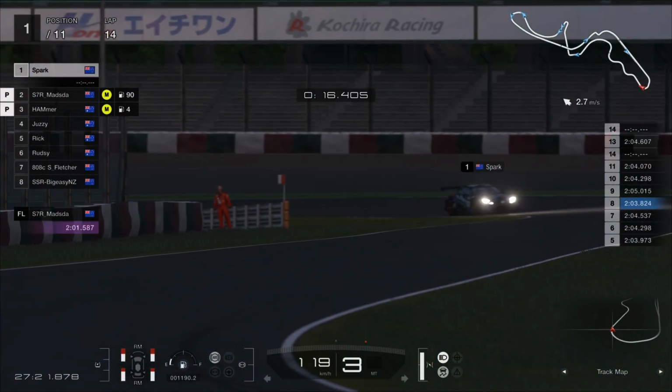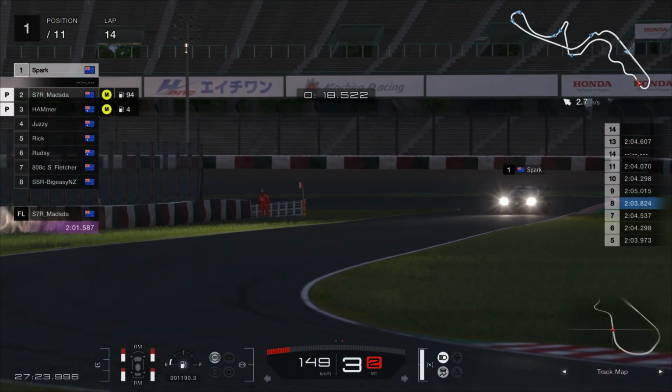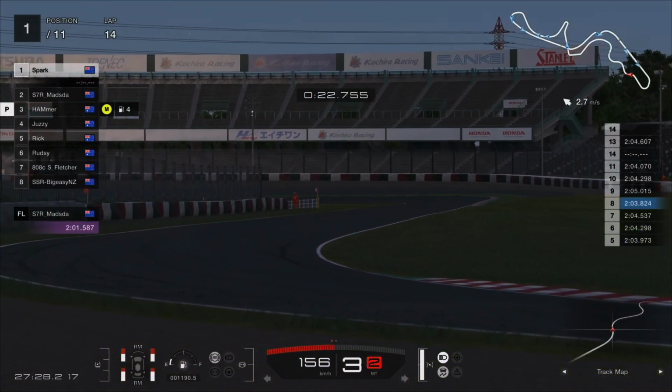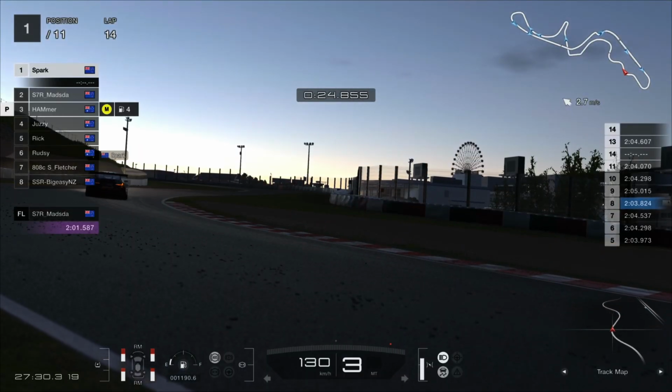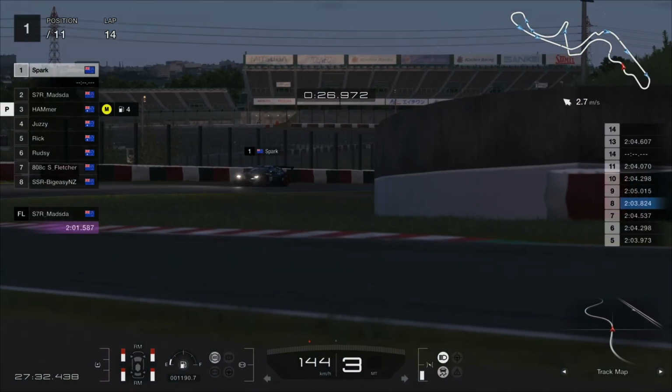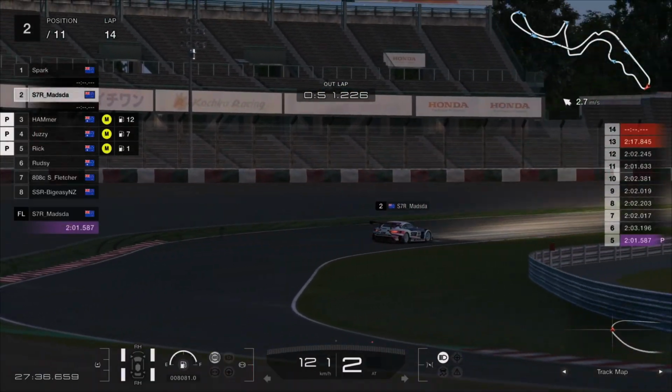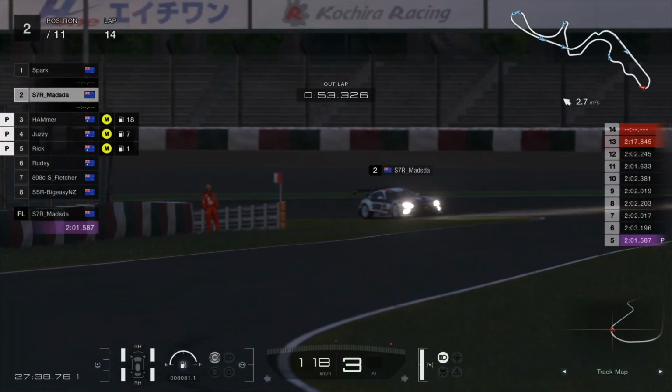Mazda filling up the fuel. We can see he's just about hit 95%. Oh, he's going to come out at 94. Okay, so he hasn't done a full fuel. Mazda only reckons he needs 94% fuel to finish this race. He's going to come out in second place still, as we see the rest of the drivers now all hitting the pits.